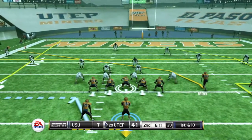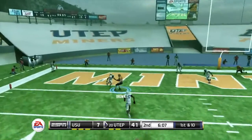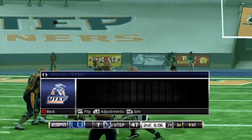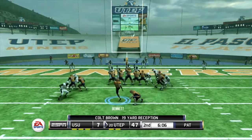Texas El Paso, up by a big margin. Pugh, looking to throw on first down. Going to the end zone, touchdown for the tight end. How about the tight end? This guy can play some football. You bet he can. He's such an all-around player. He's just as good at blocking as he is at catching the football.